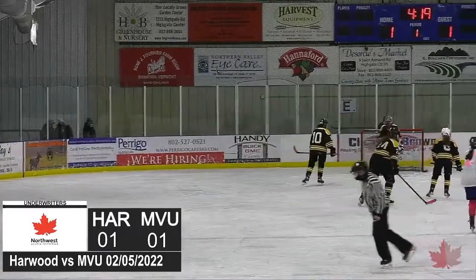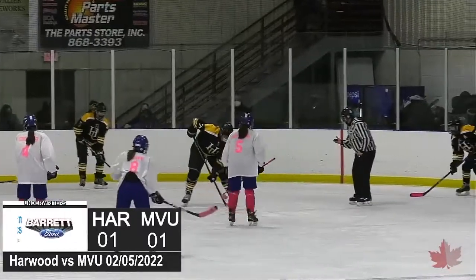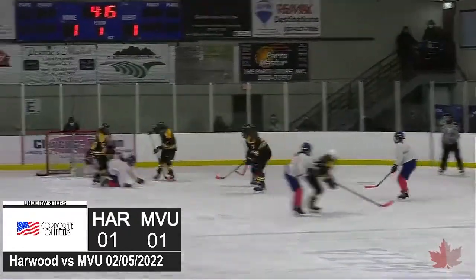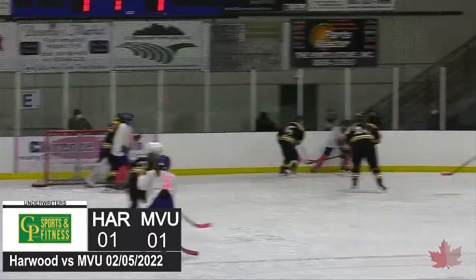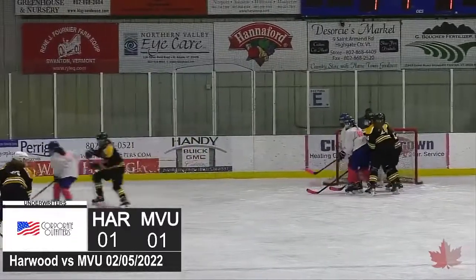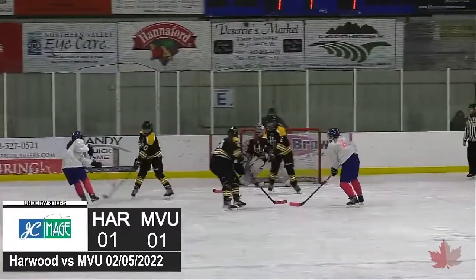I don't know if she already has a goal, Thompson, here, but you can definitely tell the MVU part of their game plan is to not let Thompson beat them. Coming out of that defensive zone, she turned the puck over, and there were three or four white shirts around her. And that's exactly what MVU is going to try to do, is to shut her down, because you can already tell that she isn't afraid to go end to end.